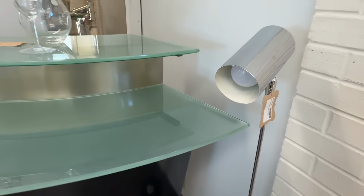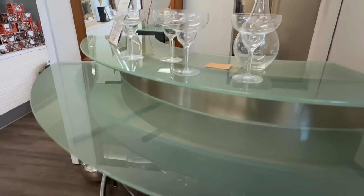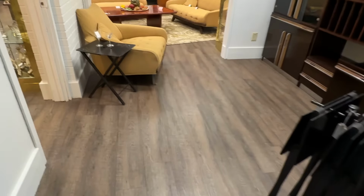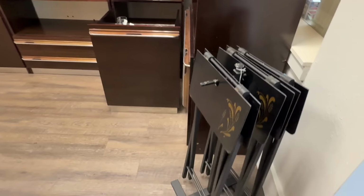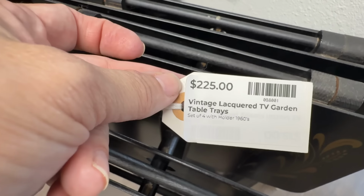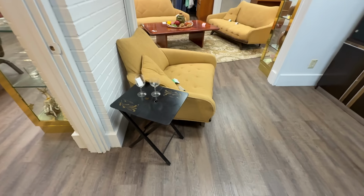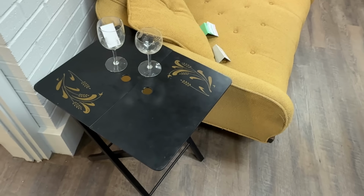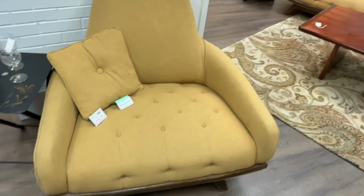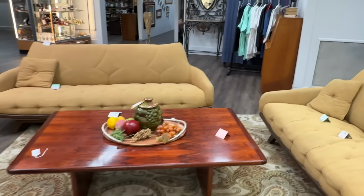This mid-century bar was really something, and the lamp, the floor lamp, so you could definitely get the mid-century look if you wanted it. I did like these little tray tables. I love flexible furniture that can be folded up and put away or moved to different rooms in the house. Those are always great in small spaces.